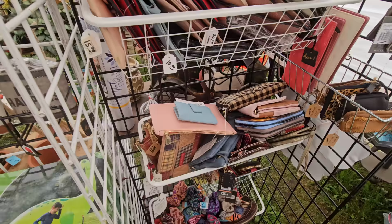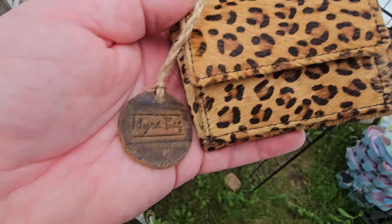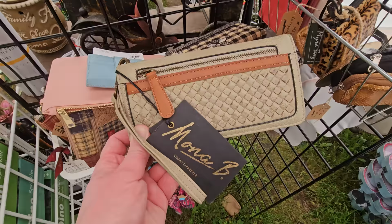Then a few wallets. Look at this one. Y'all know I love my cheetah print. Look at that. That is a Mira bag. So it's a cheetah print wallet. It's a very nice one. I'm not going to get it, but that is a super good brand. What are these? Another Mona B.